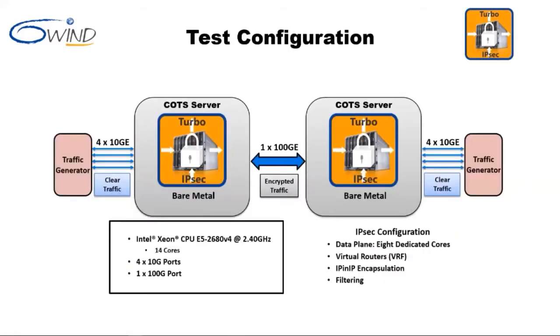Let's review the test configuration. Our platform consists of 2 single-socket Intel servers equipped with Intel Xeon E5 2680V4 CPUs with 14 cores, 4 10-gig ports on the LAN side, and 1 100-gig port on the WAN side.